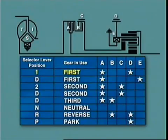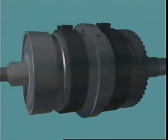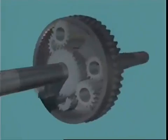In selector position 1, the front clutch and the rear band are applied. Application of the rear band locks the planet carrier to the case. Power flow through the gear set in the drive condition is the same as in selector position D, first gear. Drive is transmitted through the front clutch to the primary sun gear and through the short and long pinions to the ring gear at the ratio of 2.39 to 1.